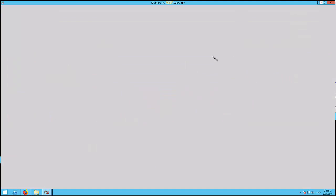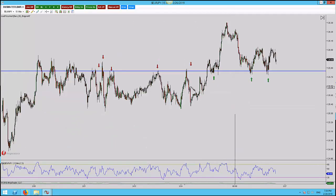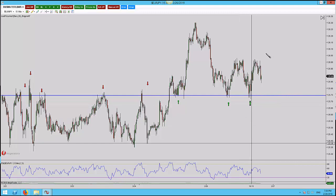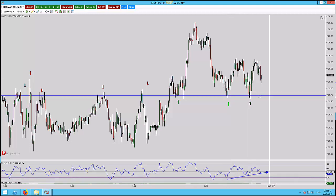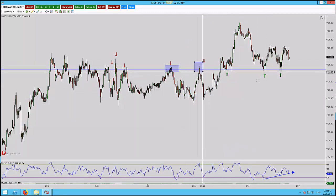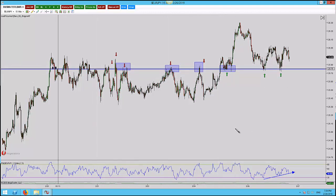However, let's go to the 15 and take a look. I'm just going to move this structure level down a little bit, so you can still see we have a double bottom. This time we do have the RSI confirmation, so we've gone oversold at about 17 there. We've got divergence, and if we look at these various structure levels, you can see we've got several areas that we'd already pointed out, but these are quite key areas here on the 15.